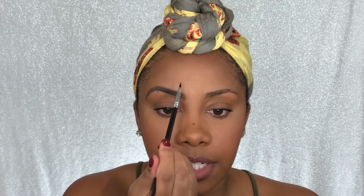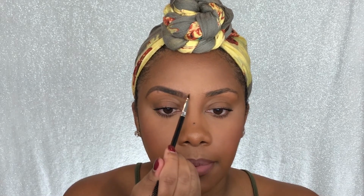Trust me. In the front, I'm just kind of holding the brush vertical on my face and brushing it forward. So I really do not want a lot of product there. So as far as the shape of my brow, that really is it. I'm gonna do this one really quickly. I'm not gonna make the marks because I know my brow already. This was just to show you guys how I mentally do it. Give me 2 seconds.